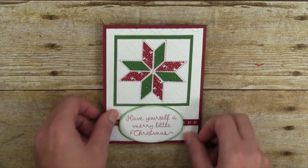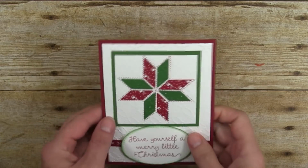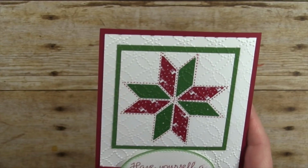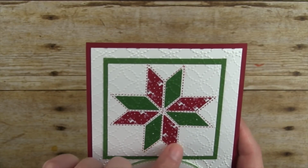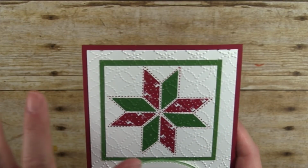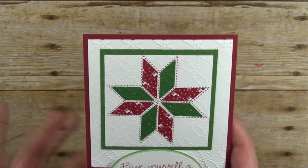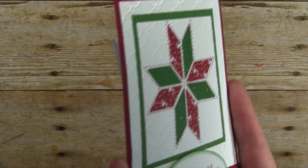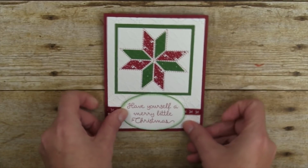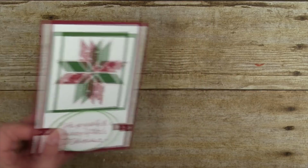Now this is a super cool technique that we are going to show you in just a minute. This here is the designer paper actually cut out. So the outside, I'm sorry, the star was stamped. The outline of the star was stamped on some white cardstock, and then these insides were cut out and just put down. Now Linda's going to show you how to do this in just a second. But if you look, it looks like it's all one piece. It is awesome. It looks like a real quilt. Hold on to your hats, because we are going to show you how to do this real cool technique very, very shortly.